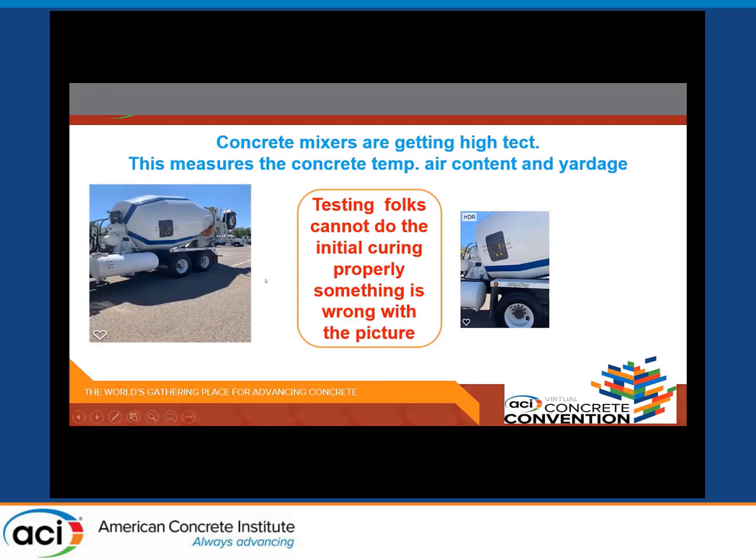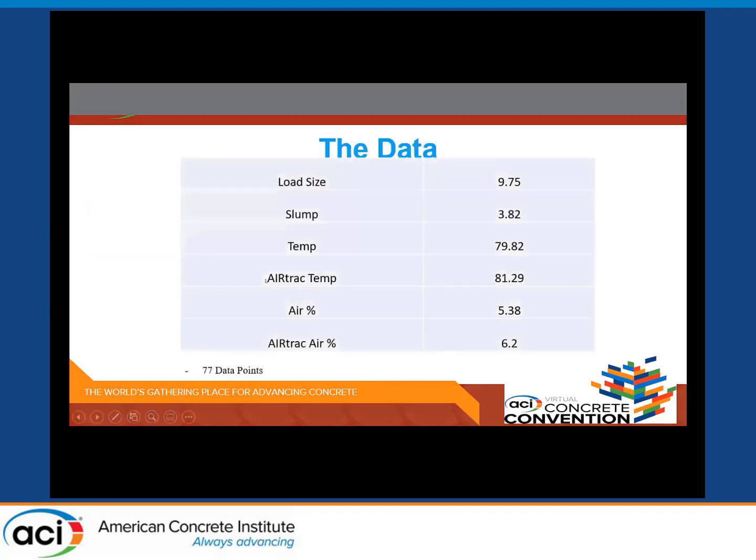Next slide. And with those sensors, it tells us the size of the load, the slump, and the temperature. They were using this to measure the air so that when they got to the job site, they knew what the air was. As you can see, it's very, very close, because we're always chasing air. Next slide.